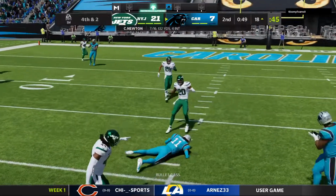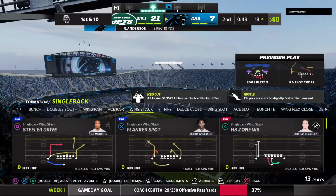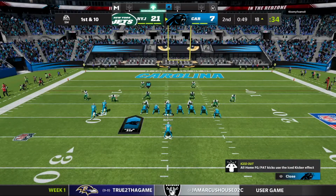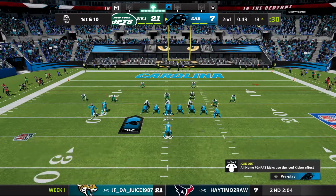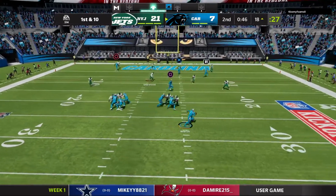Open man is Anderson. Now the Panthers going to use the first of their timeouts as they get the stoppage with just under 50 seconds remaining in half number 1. So from inside the 20, here's 1st and 10 at the 18.